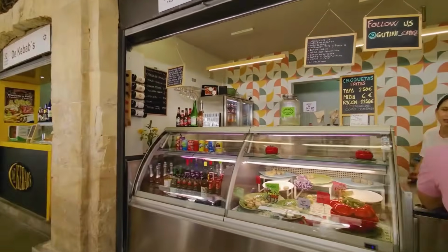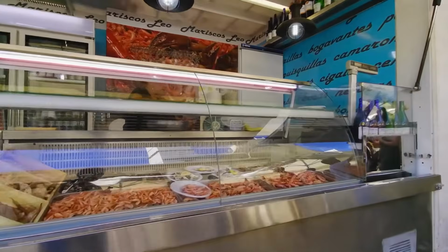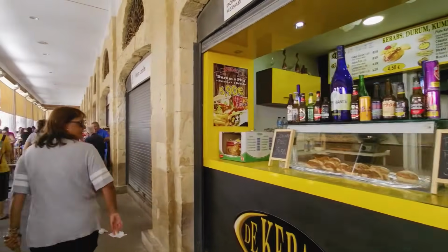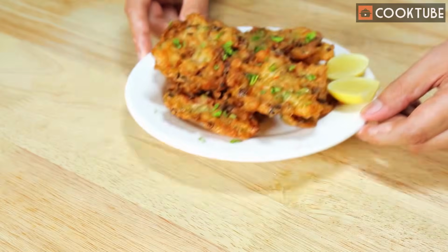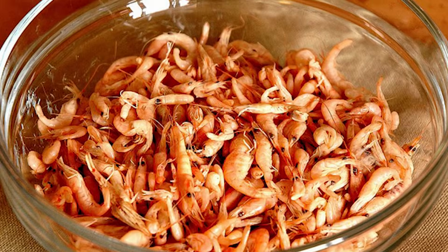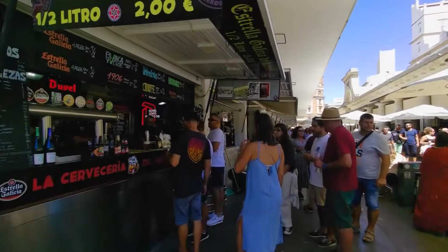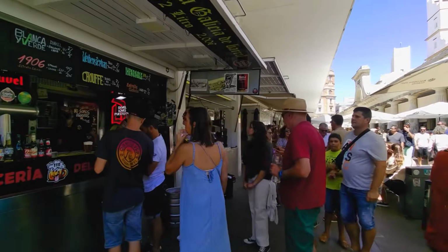Local food and authentic experiences. Cadiz offers some of Andalusia's most authentic culinary experiences. The city's location means incredible fresh seafood, and the local specialties are unlike anything you'll find elsewhere in Spain. You must try tortillitas de camarones, tiny shrimp fritters that are crispy, flavorful, and absolutely addictive. They're available at bars throughout the Old Town and at the market.